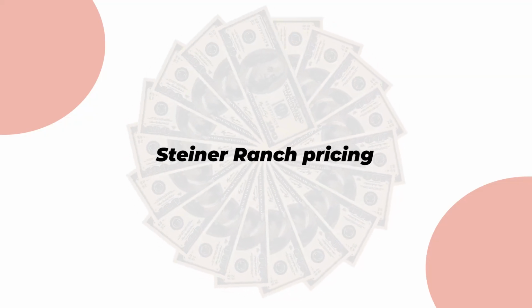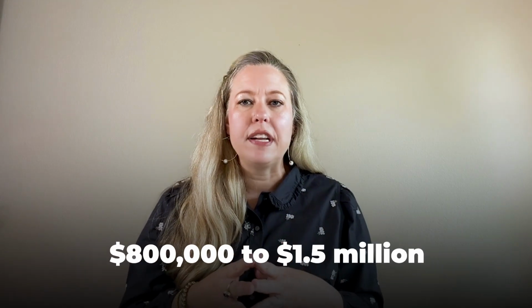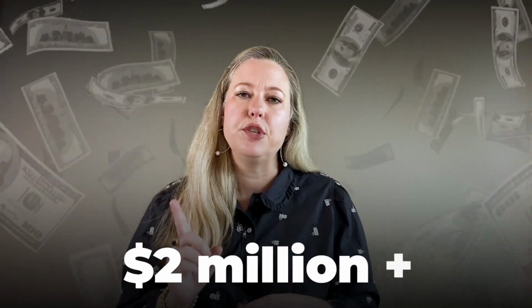Now, here is something important to understand about Steiner Ranch pricing. There is a really wide range depending on which section of the community you're in. On the more accessible end, established homes in some of the original sections of the community start in the mid 600,000s. The sweet spot that I would call the deep middle market is roughly 800,000 to 1.5 million. And at the top end, you have custom homes with hill country or lake views that go well above 2 million. So your budget determines a lot of which section of Steiner Ranch makes sense for you.